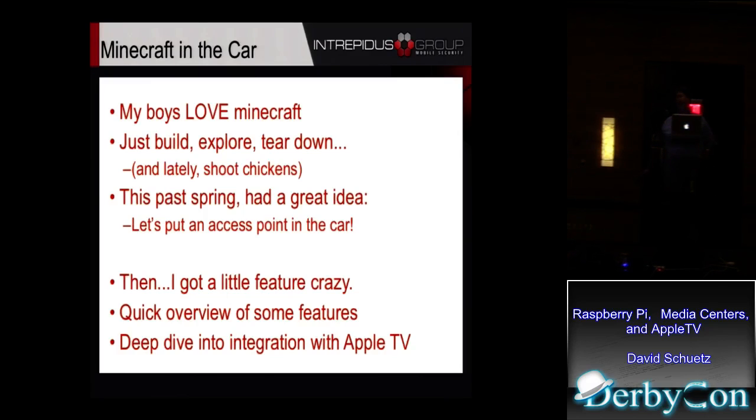My boys love Minecraft. We haven't really been using it on computers. I've been using the Pocket Edition on iPhone, old iPhones and stuff like that. And all they would do is just build and explore, build up, tear down, build up, tear down. And then they started shooting chickens, and now they've got lava, and the Pocket Edition keeps getting more and more interesting. So back in the spring, I said, hey, I should figure out a way to let the kids play Minecraft with each other in the car. I've got a Raspberry Pi, I've got an access point, or a wireless card, I'll stick them together. They can play Minecraft with each other. Then I got a little crazy.